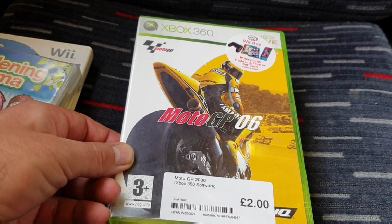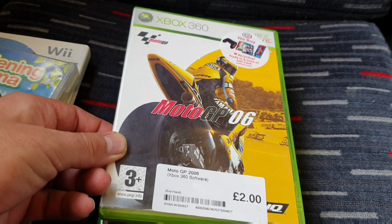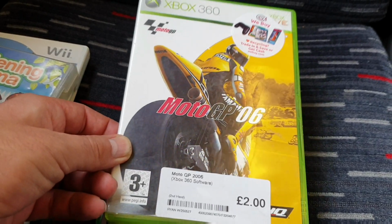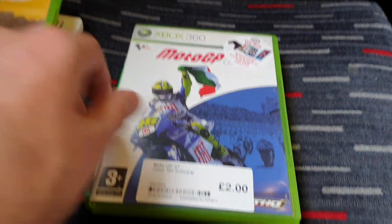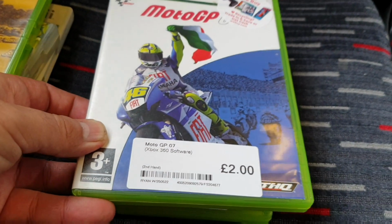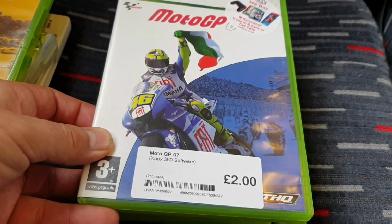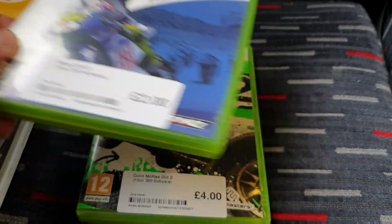Of course, all of the games I pick up have to have manuals in the box before I take them to the counter generally, and if they don't and I really want them, I ask. So yeah, nice clean copy of that. Also, we'll go a year later, I've got MotoGP 07 as well. Again, superb clean copy of that, lovely manual in it, great condition, going in the collection as well. Knock another cheapie off the list.